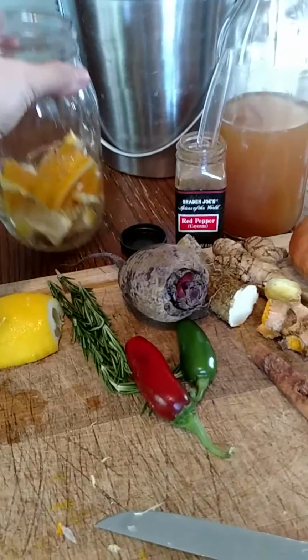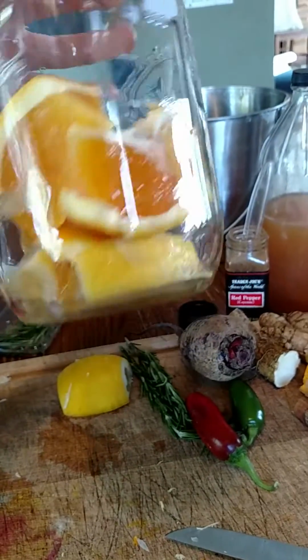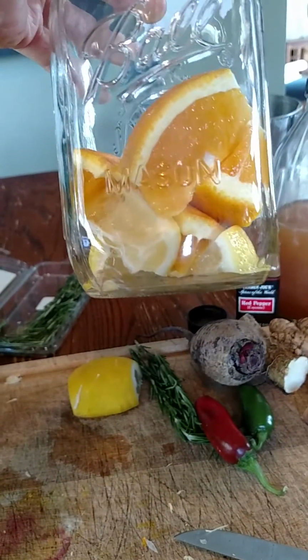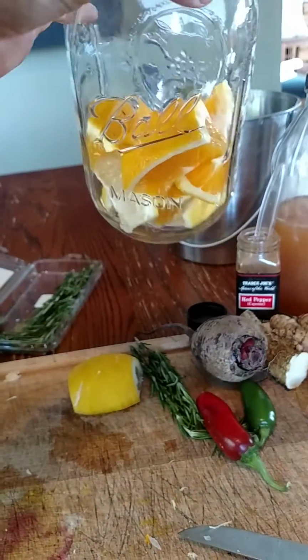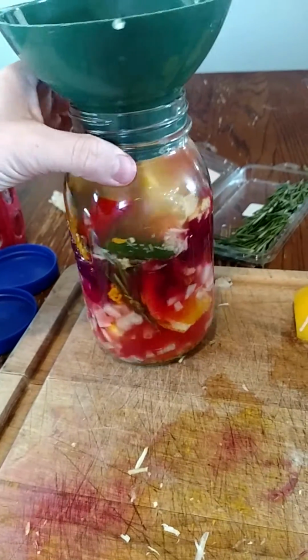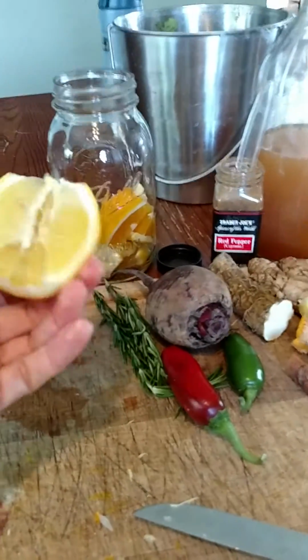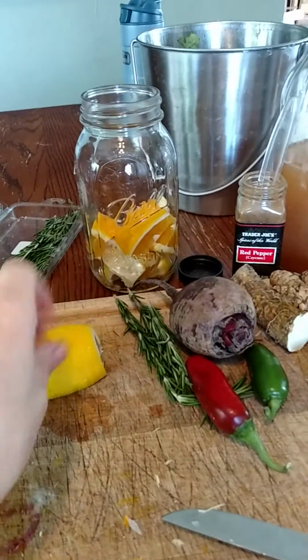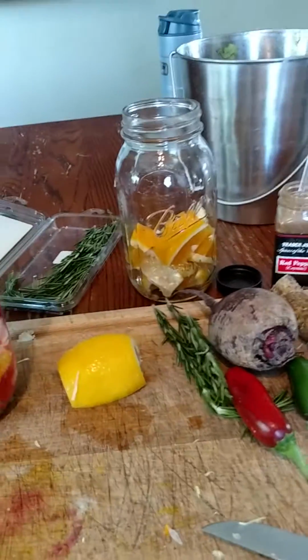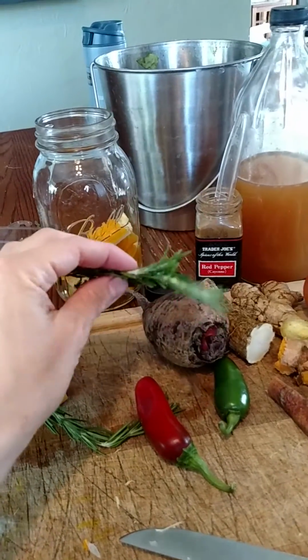I already have in my jar here, I cut up an orange and I cut up a lemon, and I put half of the lemon in this jar and half of the orange in this jar, and I already got this jar ready to go, so you could kind of see what it looks like once it's all done. And then I also have another lemon that I'm putting in. I split between the two jars, and I have here some fresh rosemary.